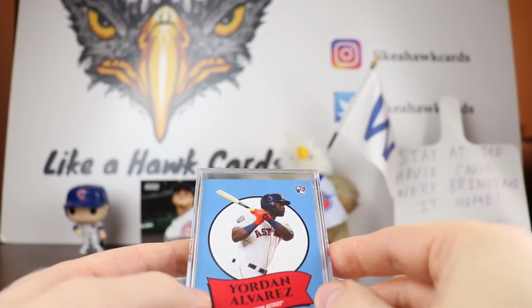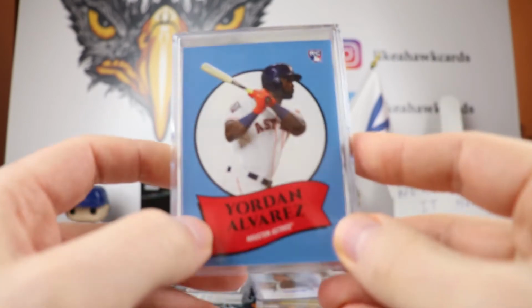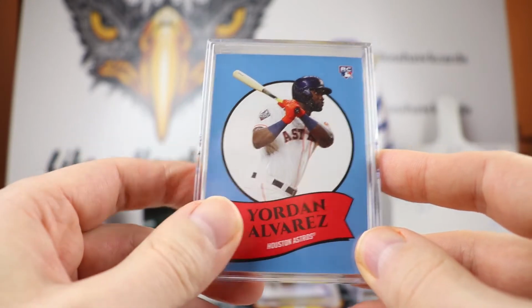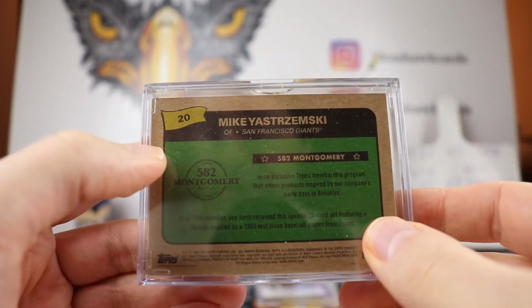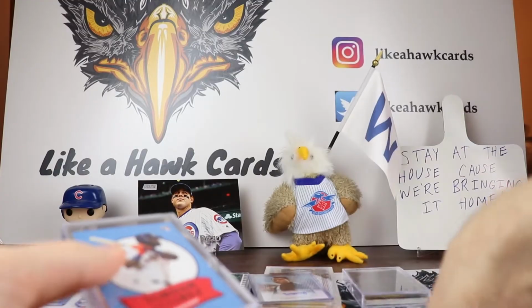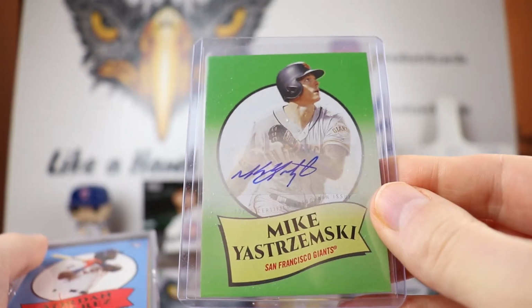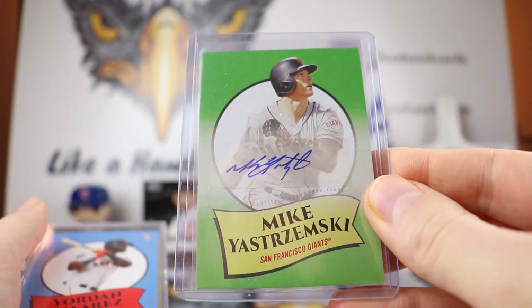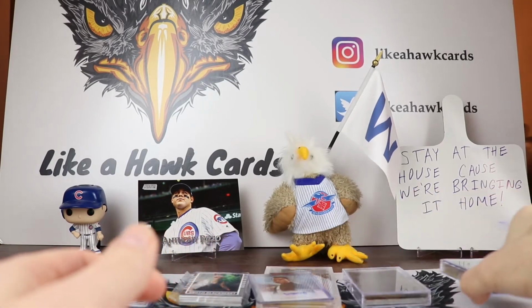That was number 3 of the Montgomery set. This was what the base cards looked like. So there's the Jordan Alvarez rookie card. There's other rookie cards in here. There's the back of that. And strangely enough, there's Mike Yastrzemski, and we did get an auto, and that auto was a sticker of Mike Yastrzemski with the green. So that was the Montgomery set 3.